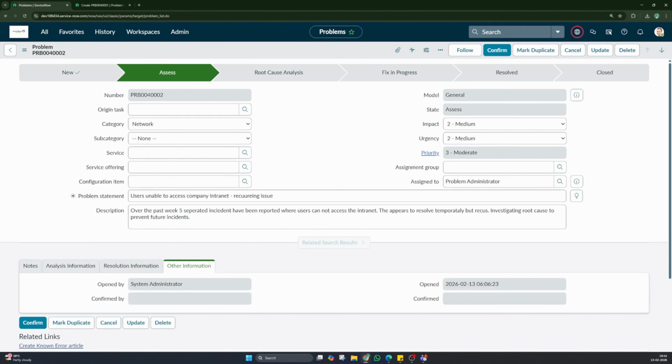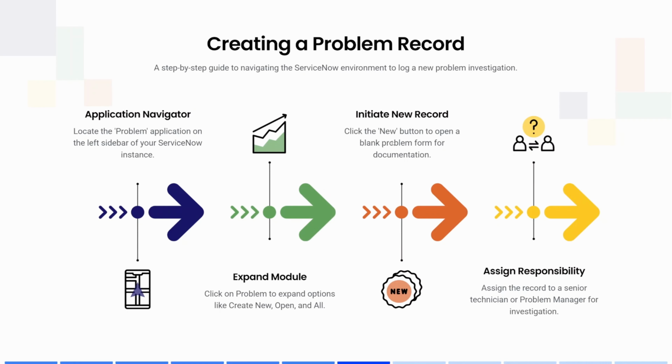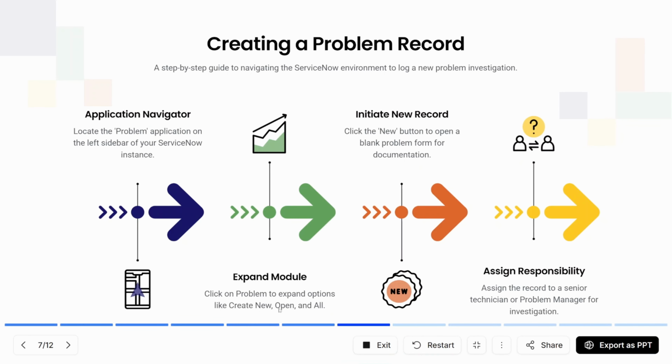Now let me explain the problem life cycle. So we'll go back here. What we did: we go to the application navigator, we expand the problem module, we search there, we click on the new button, open the new record and assign the responsibility.